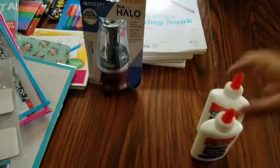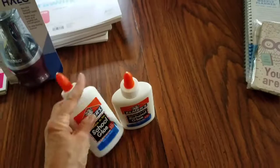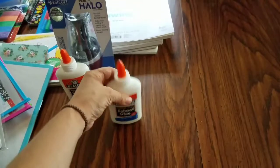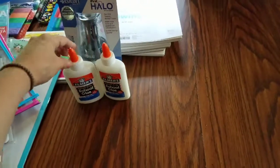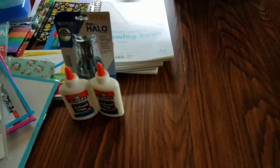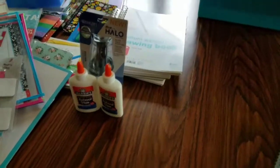So I don't know. I got 2 things of glue. We didn't really need many school supplies like that: glue, markers, crayons. We had a lot of that, so I didn't get too much of it, but I did want to grab a couple of those kinds of glue just because we were running low.